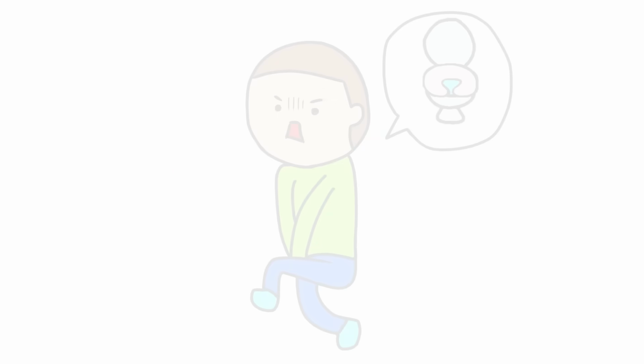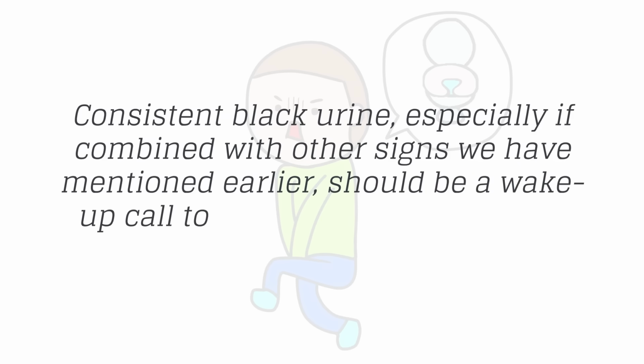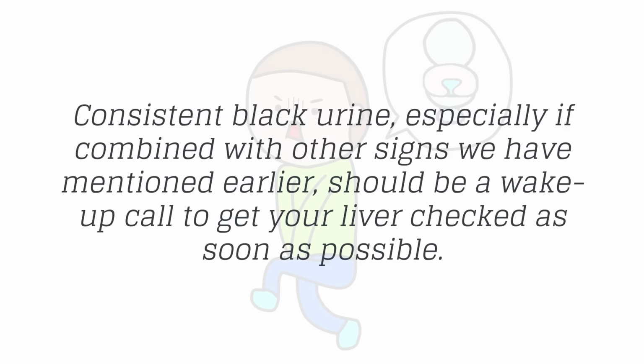Consistent black urine, especially if combined with other signs we mentioned earlier, should be a wake-up call to get your liver checked as soon as possible.